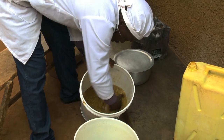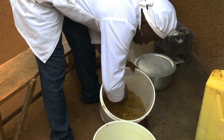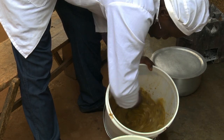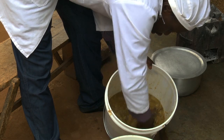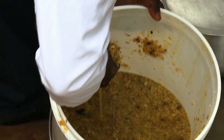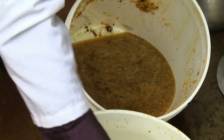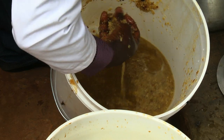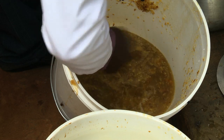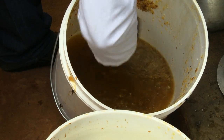After washing, the water that you get, you can still make honey wine out of it. You just keep the water in a tightly closed jerry can or bucket for 8 months, and you have your honey wine ready. So you can start to squeeze out. After removing the combs, this water is filtered and then stored in an airtight container, like a bucket or jerry can. And that's how you get honey wine after 8 months.